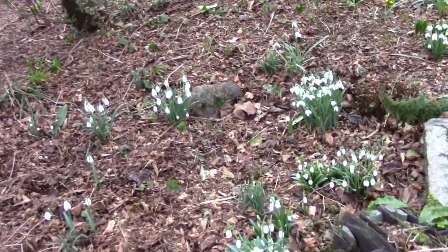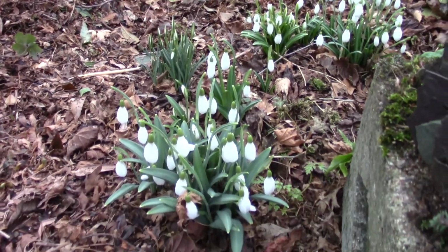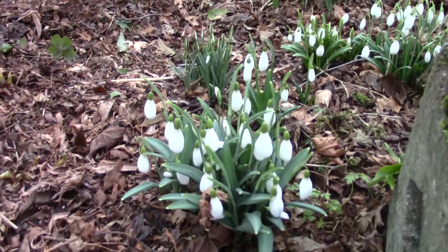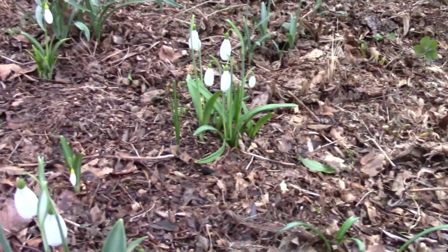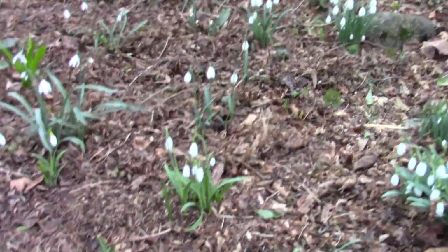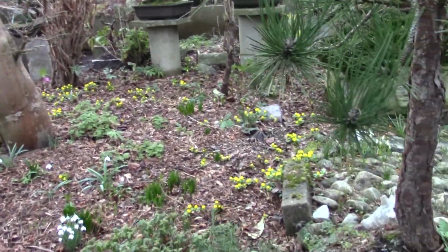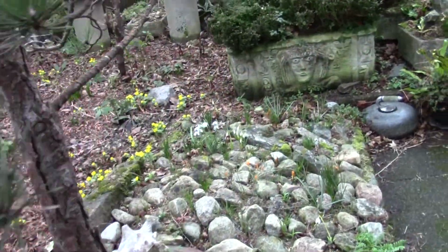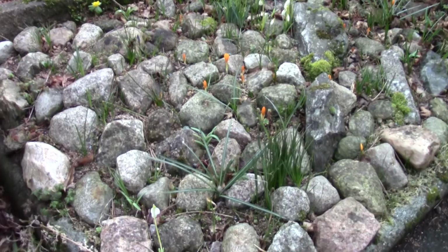On now to another bed with more of these. These are all from some of the Brechin Castle hybrids, the Plicatus nivalis hybrids. Many of these came here before Ian Christie started to do all the work he's been doing on naming the better ones. So some of those may well be named now. Down to the cobble bed.